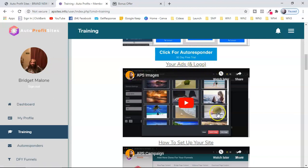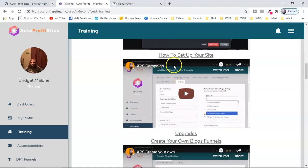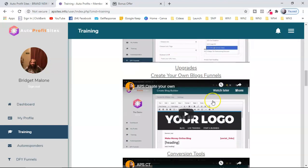Okay, so it is all right. I'm going to show you in a second. As well as, guys, here you can see how to set up your site. The entire campaign is going to show you how to create your own blog funnel. So it's going to show you how to write a blog so that you can put the high ticket items content there, so that you can promote with the traffic.